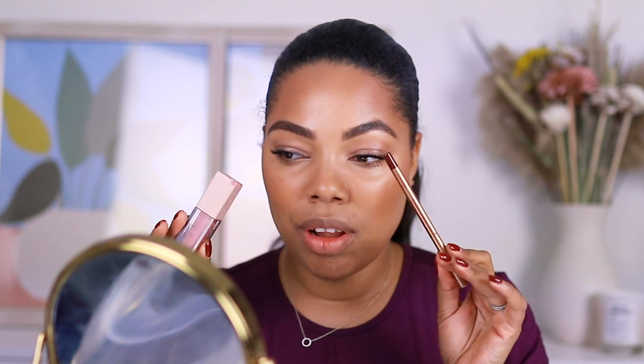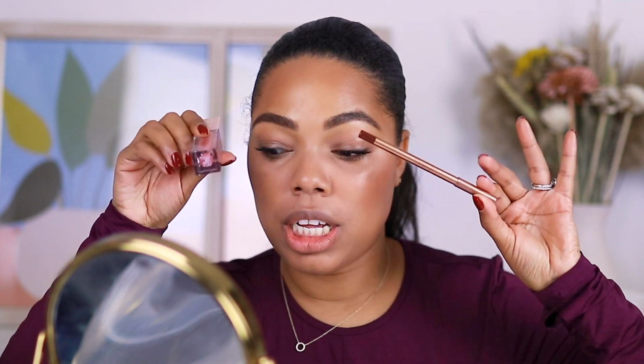So face is all done. I'm gonna go ahead and apply some lip products. I'm using the Charlotte Tilbury lip liner in Pillow Talk Intense 3, and then this lip gloss from Maybelline, which is the Lifter Gloss in the shade Silk. I've been using this combo a lot. I just love the way that it looks. So I'm gonna go ahead and line it. Perfect brown tone.